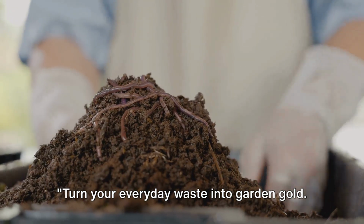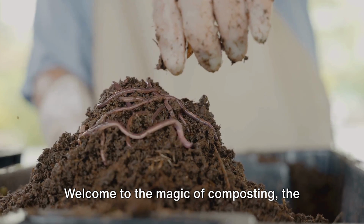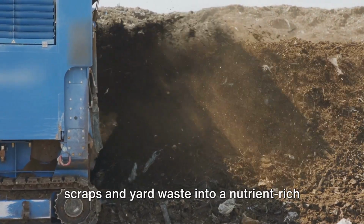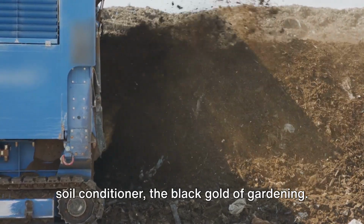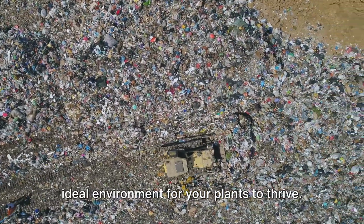Turn your everyday waste into garden gold. Ready to transform your gardening game? Welcome to the magic of composting, the natural process that turns your kitchen scraps and yard waste into a nutrient-rich soil conditioner, the black gold of gardening. Composting isn't just about creating an ideal environment for your plants to thrive.